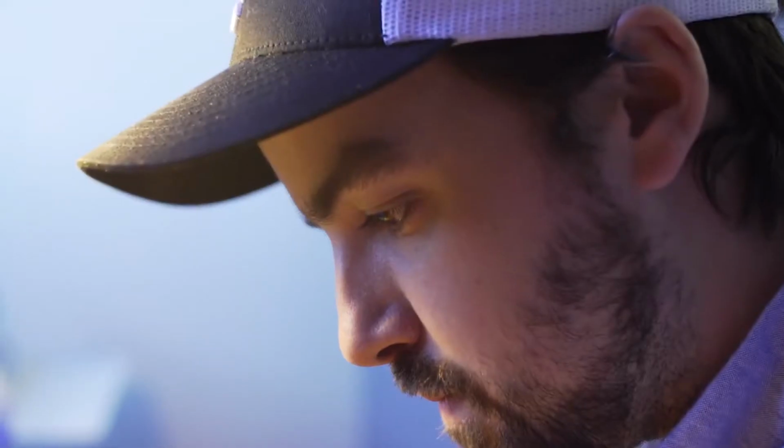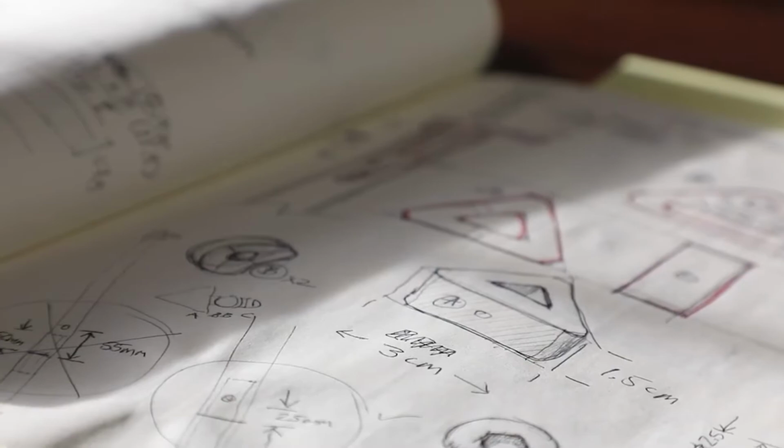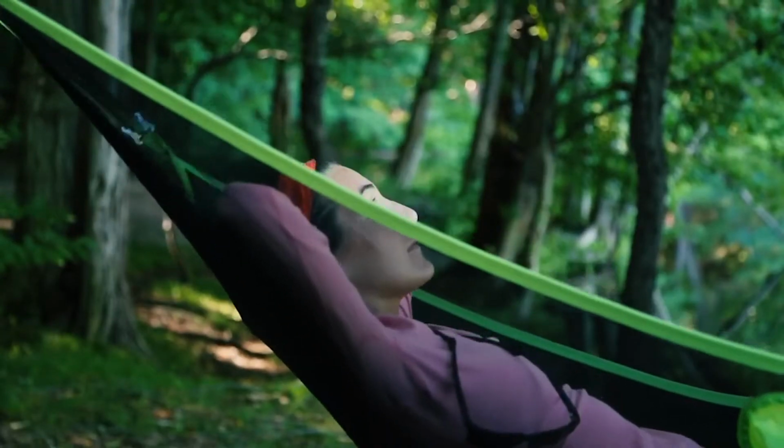At Nemo, we live by a mantra to never bring anything to market that doesn't create a better adventure experience. Everything we create is designed to keep you warmer, drier, and more comfortable than what's already out there.